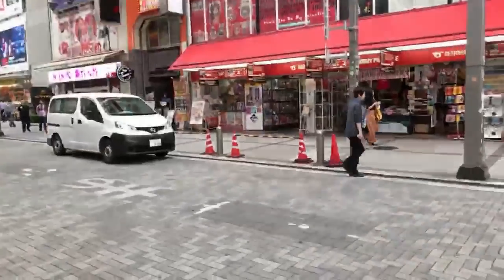Akibagahara, I think. Now, the kanji for Akihabara means, Aki means autumn, fall. Ha means leaf, and hara means like a field. So it means like an autumn leaf field. And I'll show you right here why.